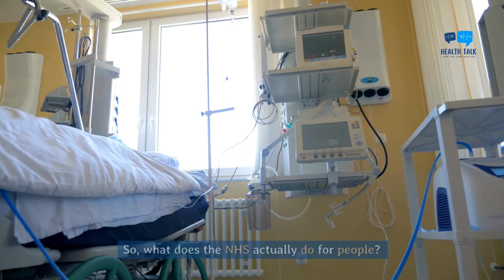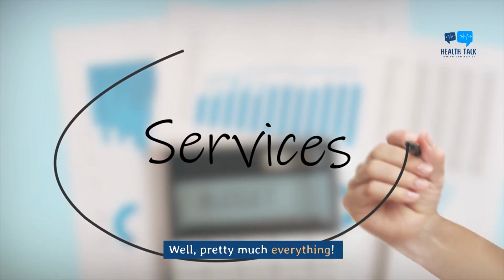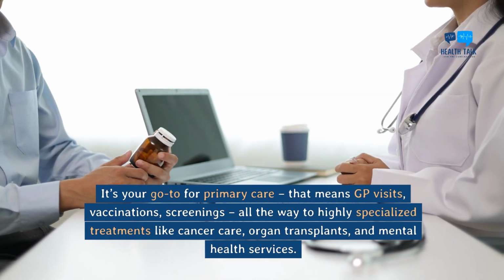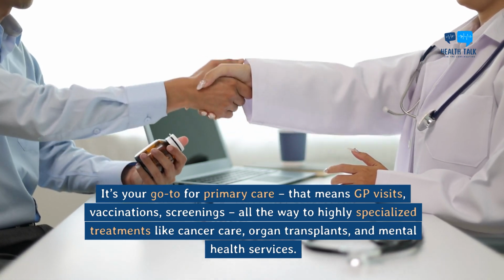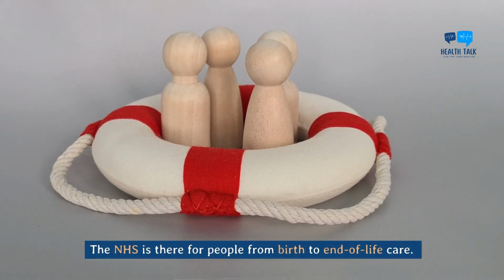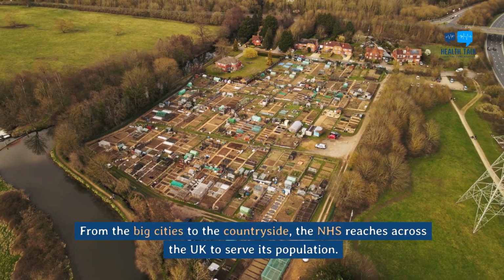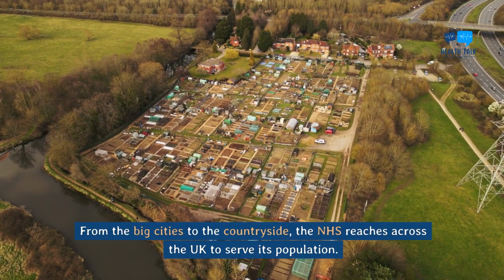So what does the NHS actually do for people? Well, pretty much everything. It's your go-to for primary care. That means GP visits, vaccinations, screenings, all the way to highly specialized treatments like cancer care, organ transplants, and mental health services. The NHS is there for people from birth to end-of-life care. It's designed to be accessible to everyone, and that's what makes it so special. From the big cities to the countryside, the NHS reaches across the UK to serve its population.